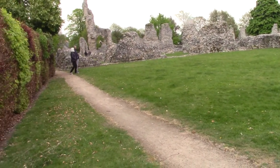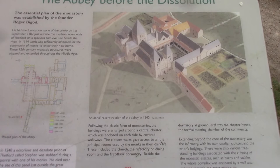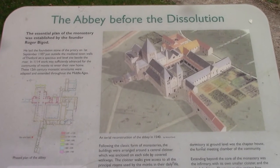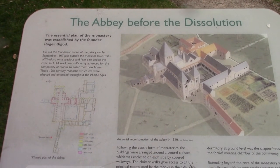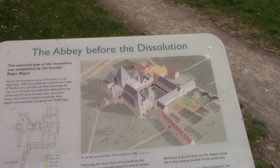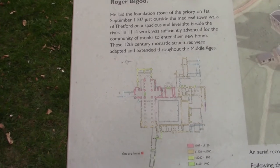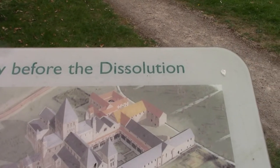Unfortunately, King Henry, if you know your history, was a bit of a not nice person, and he said no. So on the 16th of February 1540, the last prior in 16 months surrendered to the king's commissioners, and that was it for the entire site. You can see where we are now here. It's standing here now, but you can see just how grand a sight it actually was.